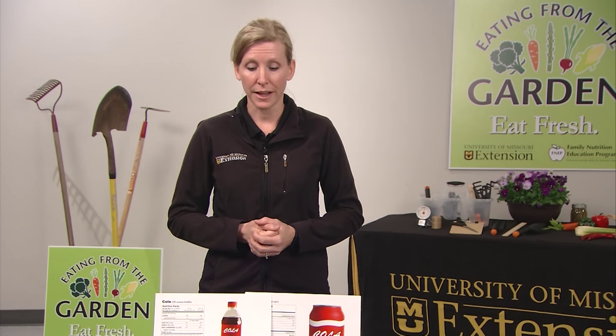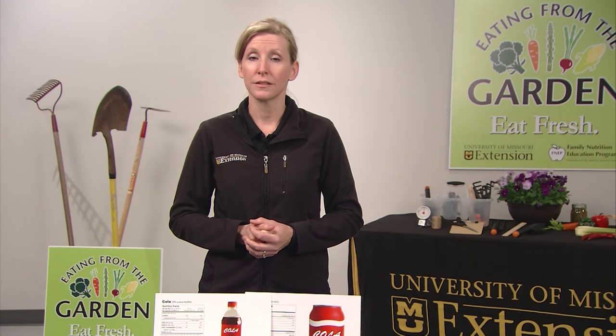This lesson is hands-on. You want to give the kids lots of opportunities. These cards are great to use because they're familiar snack foods. Remember, the whole idea is showing them about portion and about control and moderation. Remember to eat fresh and eat from the garden.